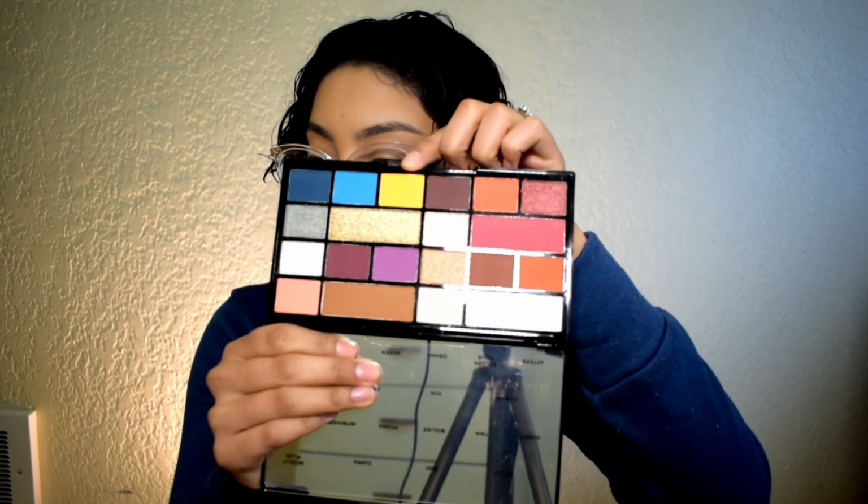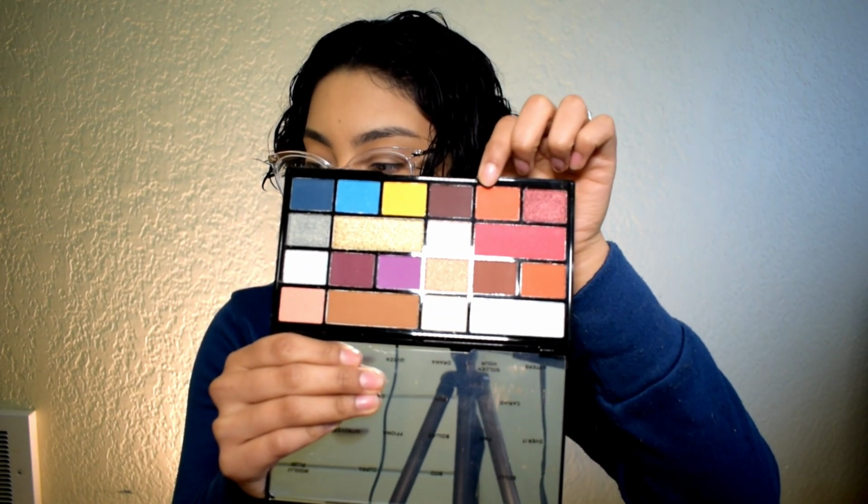Okay, I figured it out. Took me a second, but what I'm going to use is this yellow shade right here and this orangey peachy shade. I'm going to be using those to create a summer vibe since summer is approaching.